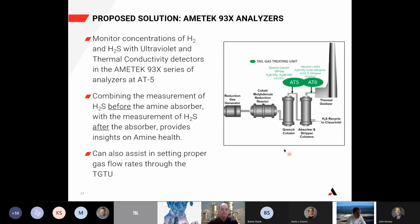I've spoken to many operators in my life, and most say, you know what? It's not easy and not nice if I lose the air demand analyzer. But if I have a TGTU, I'm well trained, I can operate the unit for some time without the air demand analyzer. But to be honest, I don't want to operate my TGTU, my tail gas treatment unit, without the hydrogen analyzer.